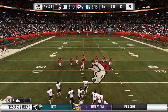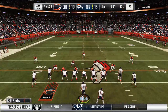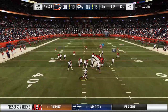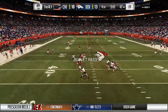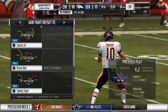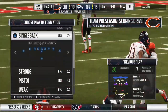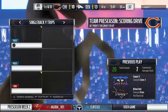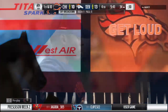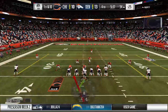The Bears on third down. Not good. 0 for 4 thus far. Here it's 3rd and 3. From the gun, it's Trubisky. And Fowler's got it. And he is out of bounds inside the 35. First time they've looked his way in this game. He comes through, picking up the first. So a 1st and 10 now in Denver territory at the 34.